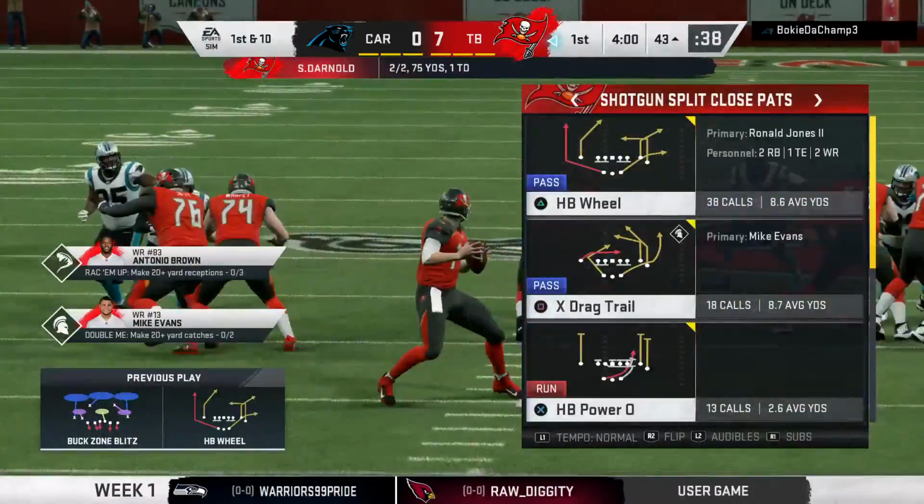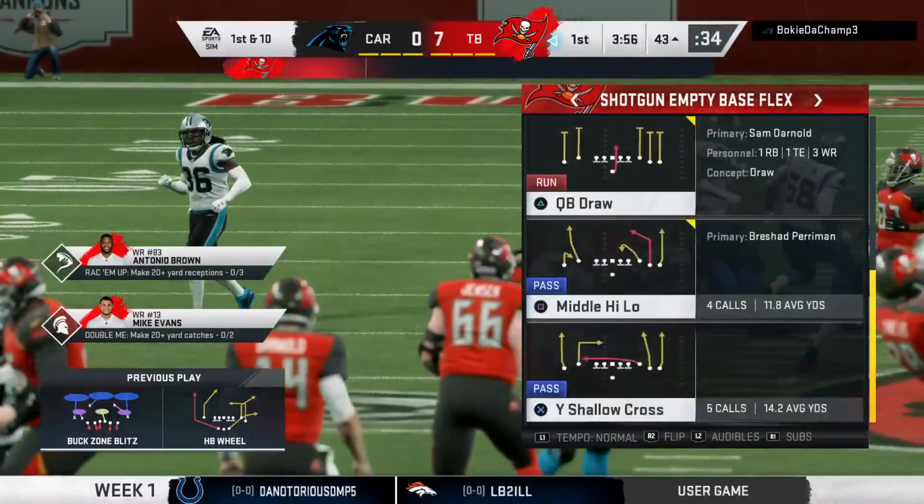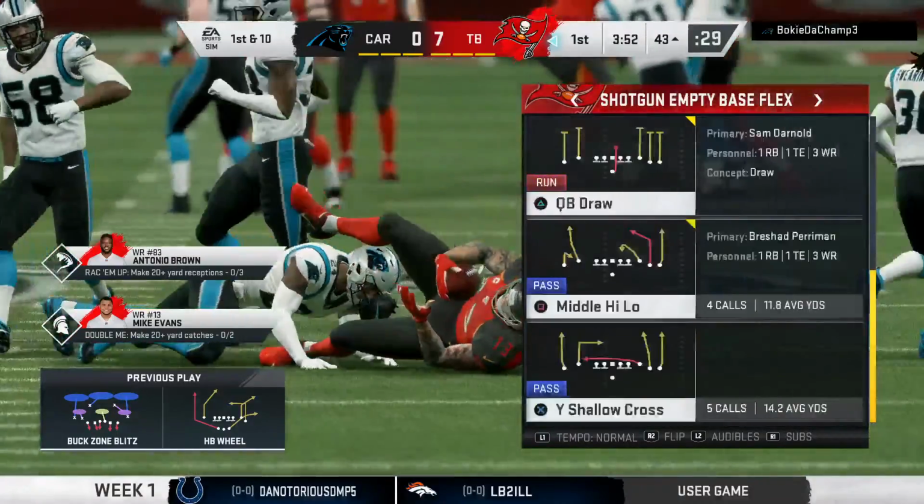A throw over the middle, taken in and taking it across midfield and inside the 45. The drive starting play, a good one. Give him 19.